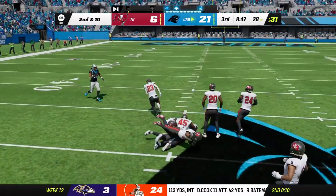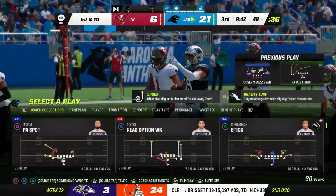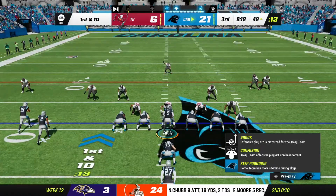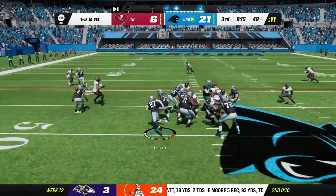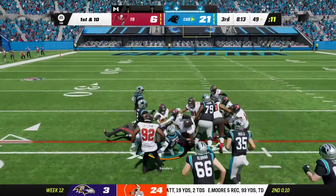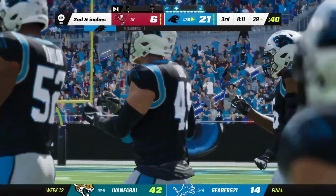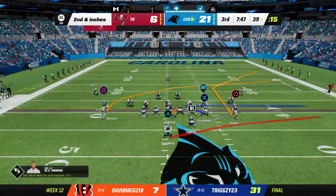Now a man open down the middle of the field. And he'll be taken down, but not before they work it across midfield. On 1st and 10, it's Sanders. Now that was an excellent run, and when you see that happen, that's when you're seeing guys doing their job, and then some people doing a little bit more.